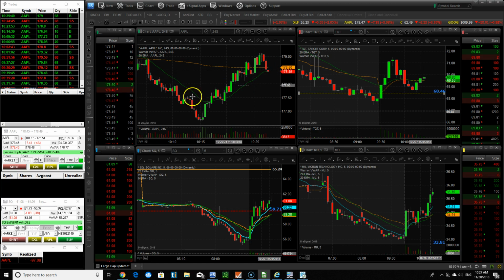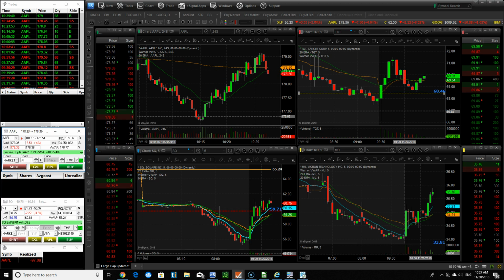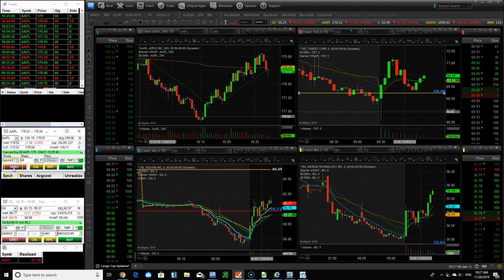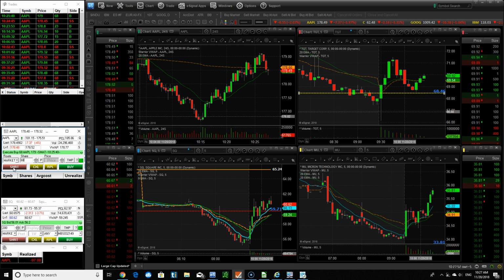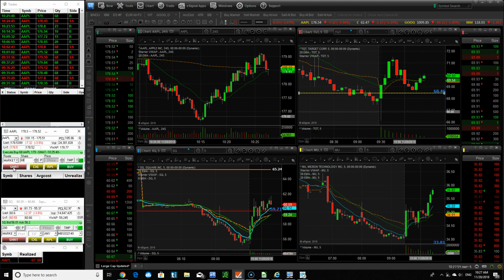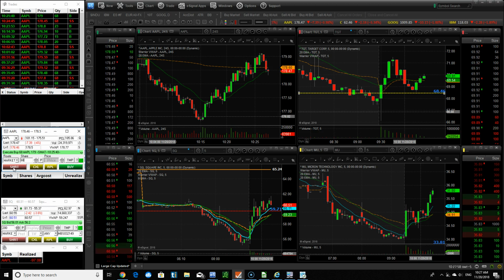A nice speed line right here on Apple for a re-add. Right, when you have these speed lines that compress with a moving average or a level or VWAP, definitely a good opportunity. The SPY needs to react though. It's trying to.